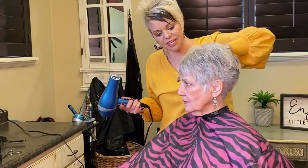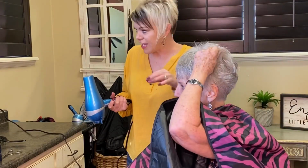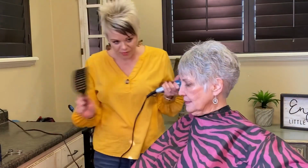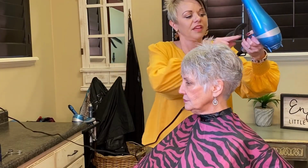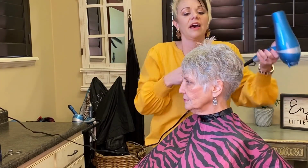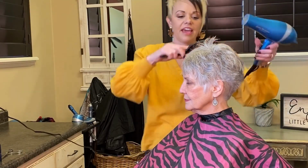See how it's a little bit damp. See, it's not wet and it's not dry. It's kind of that in between. That's when you're going to grab your Epic brush. And in fact, I'll turn it on low. Sometimes with curl, you want it on a lower setting, not way high, okay?